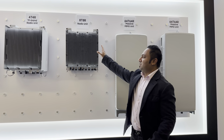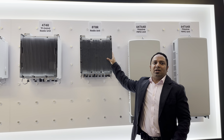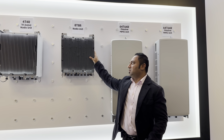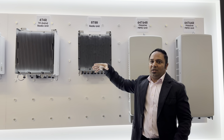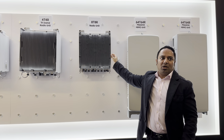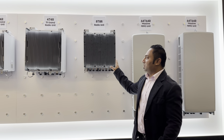This is also a C-band product that Verizon has deployed right now. It's the 8T8R version, 8 transmit paths, 8 receive paths. And the RF jumpers basically connect to the antenna here. But this is the 8T8R variant they are using on the N77 C-band frequency. That's one of the products.